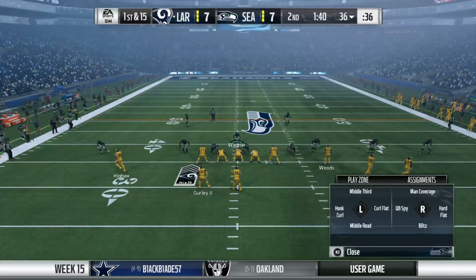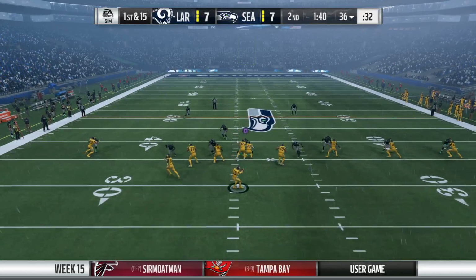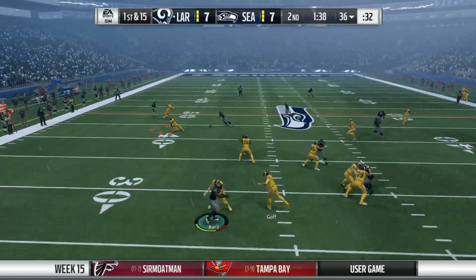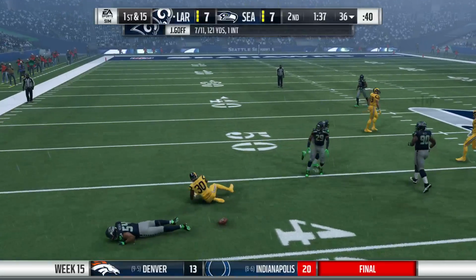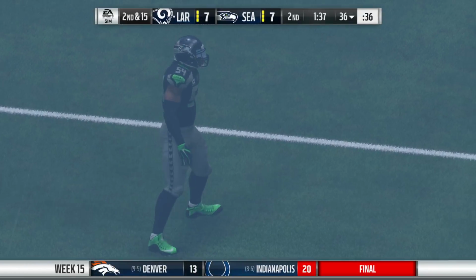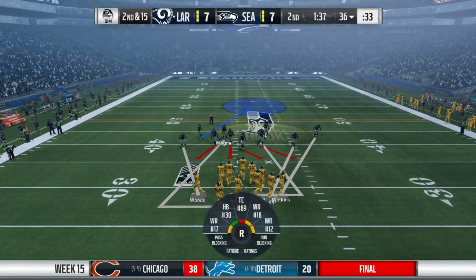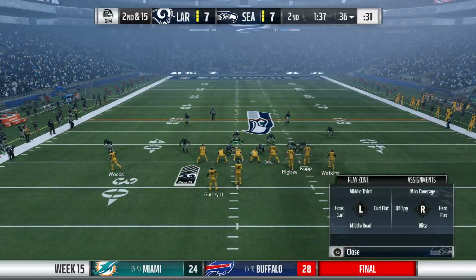That'll go as a loss of 5. A shotgun snap for Goff. His throw incomplete. And there's a good opportunity to just run it there. A drop pass. I guess that's why they call them running backs and not catching backs.